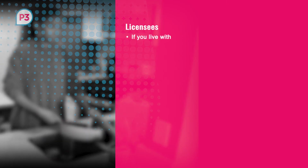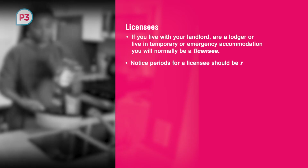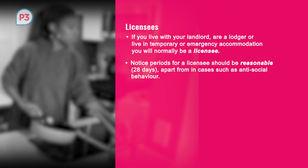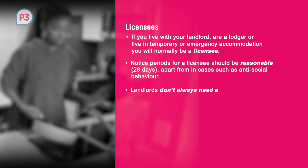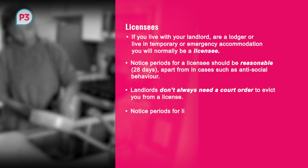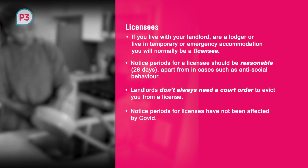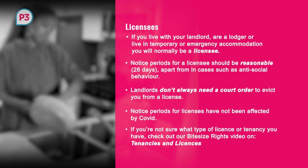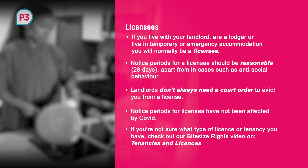License agreements have slightly different rules. If you live with your landlord, are a lodger, or live in temporary or emergency accommodation, you'll normally be a licensee. Notice periods for a licensee should be reasonable, apart from in cases such as antisocial behaviour. Landlords don't always need a court order to evict you from a licence. Notice periods for licences have not been affected by COVID. If you're not sure what type of licence or tenancy you have, check out our Bitesize rights video on tenancies and licences.